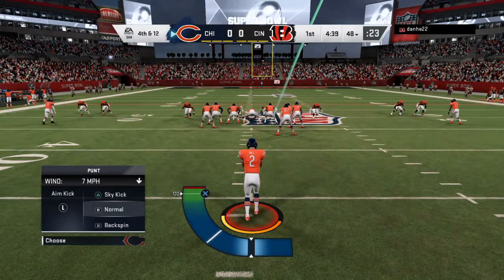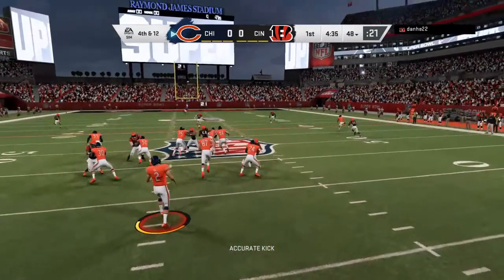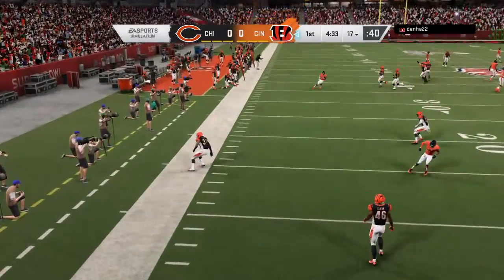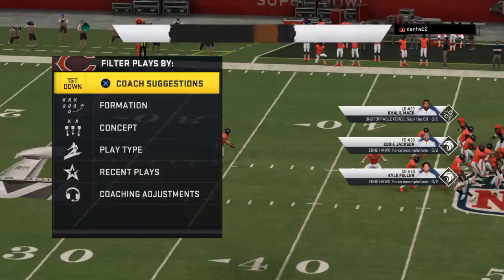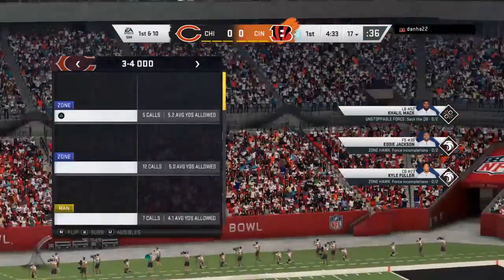Here comes the Bears punter now. As the first drive of the game stalls out, he's on to punt. And he gets it away, a directional kick going toward the sideline. The Bengals take over 1st and 10 at their own 17-yard line.